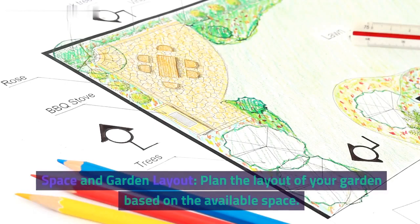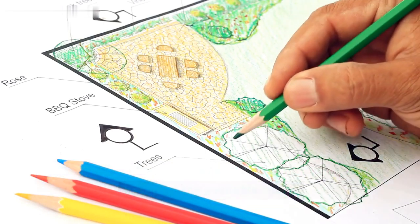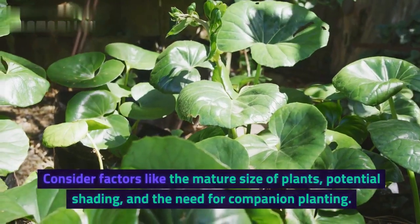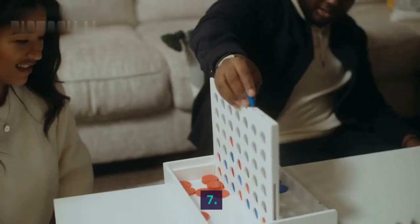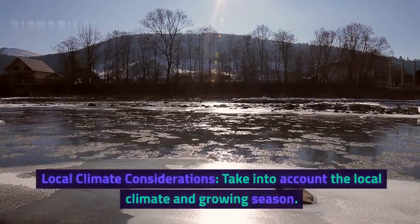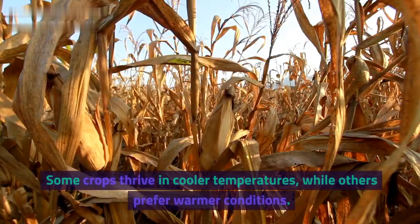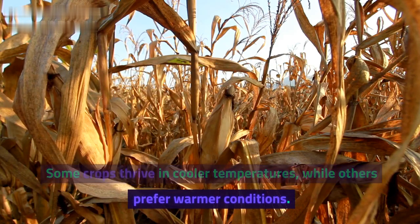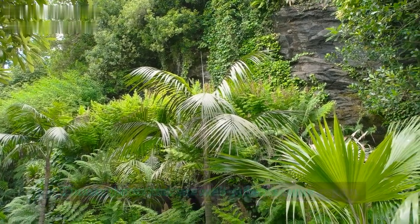6. Space and garden layout. Plan the layout of your garden based on the available space. Consider factors like the mature size of plants, potential shading, and the need for companion planting. 7. Local climate considerations. Take into account the local climate and growing season. Some crops thrive in cooler temperatures, while others prefer warmer conditions. Choose plants that are well suited to your region.